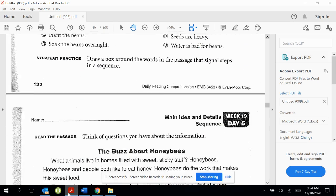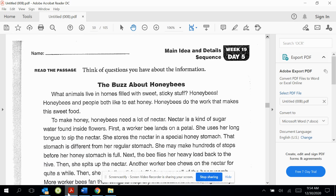Today we're on week 19, day 5. We're going to talk about main idea and details and also sequence.